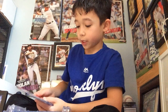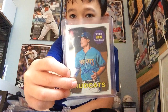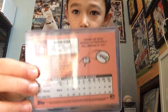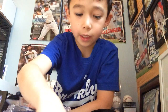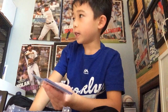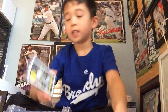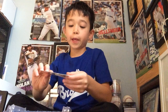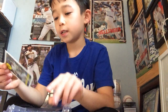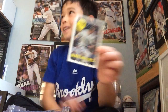And my two best Brewer autographs. A very nice Keston Hiura short print Heritage Minor League autograph. Keston Hiura. So that's really nice. Keston Hiura, I got this at spring training. And then the next day I got a really nice Christian Yelich on an action variation. So that one is really nice. Christian Yelich.